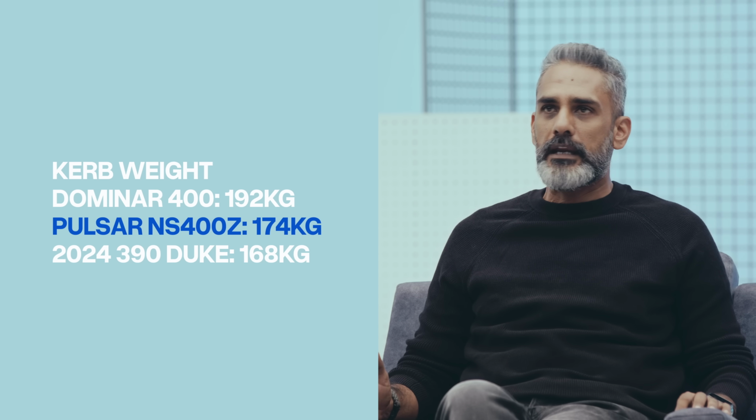Weight has come down 18 kilos in total. So what is it? 45% of the weight saving, according to Bajaj, has come from the bodywork. Yeah. You want the actual official numbers? I'll give you the actual official numbers. I really want to know because... yeah, I'll give you the actual official numbers. I asked this question and it says 15% of weight savings have come from the powertrain itself.